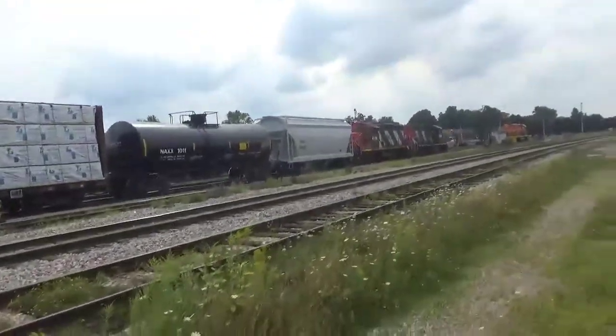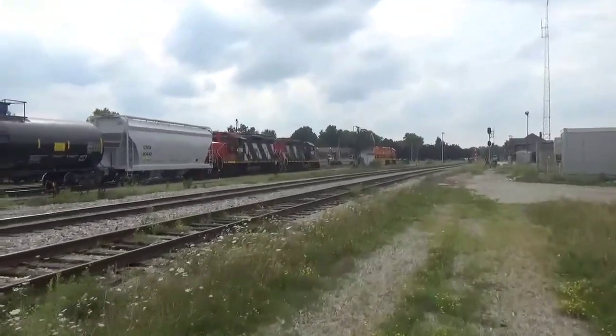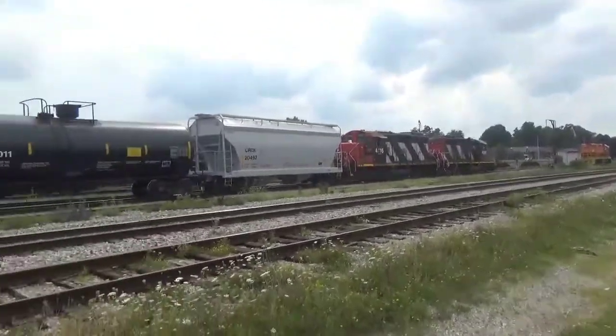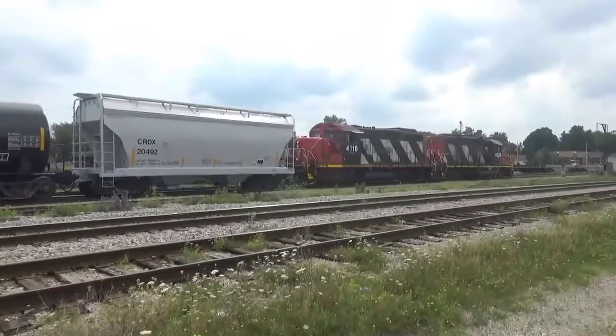Track 1, show them 15, please. Line 5, 15, 5. I don't know if 568 is going to lift 2117 because that's going to Guelph Junction when GXR takes over the Guelph Junction Railway.